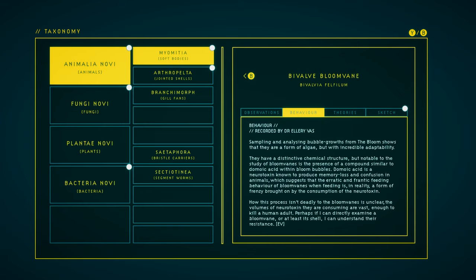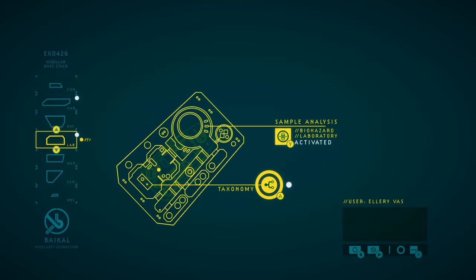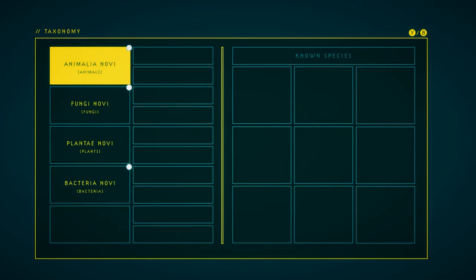Domoic acid is a neurotoxin known to produce memory loss and confusion in animals, which suggests that the erratic and frantic feeding behavior of bloom veins is, in reality, a form of frenzy brought on by the consumption of the neurotoxin. How this process isn't deadly to the bloom veins is unclear. The volumes of neurotoxin they are consuming are vast, enough to kill a human adult. Perhaps if I can directly examine a bloom vein, or at least its shell, I can understand their resistance. Oops, I always do that.